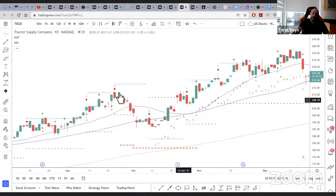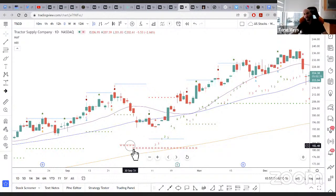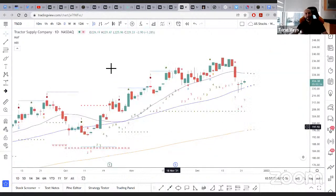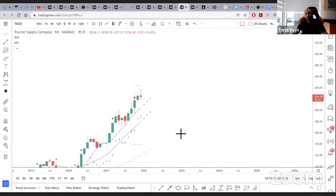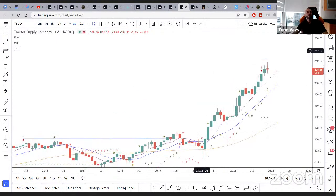Look at that beautiful MRI double sell. The first one didn't work out. Second one did. Green star can get you back in. And beautiful MRI buy here, which would have been tricky because you're on a monthly MRI sell along with coming off a weekly MRI sell. On a monthly scale, this thing is also bullish. Nice chart. Nice chart.